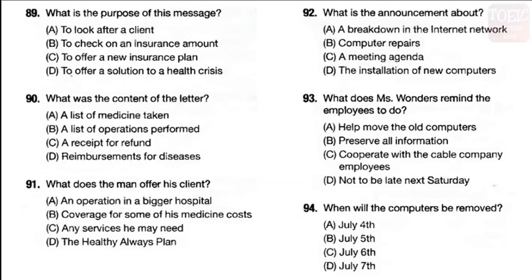The new computers come in on Saturday, the 7th of July, and we need to clear our computers currently in use by Thursday, the 5th. Also, on Wednesday the 4th, a few workers from the cable company will come in to check our internet network to make sure everything is okay. Now, let's start with the presentation from the marketing division.